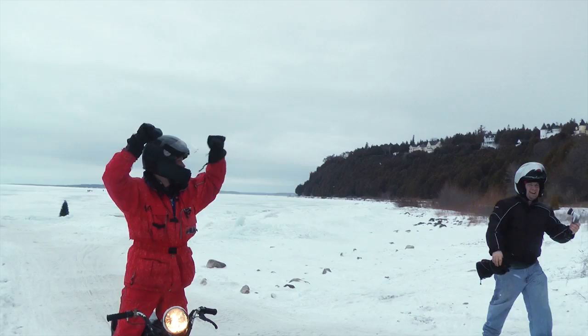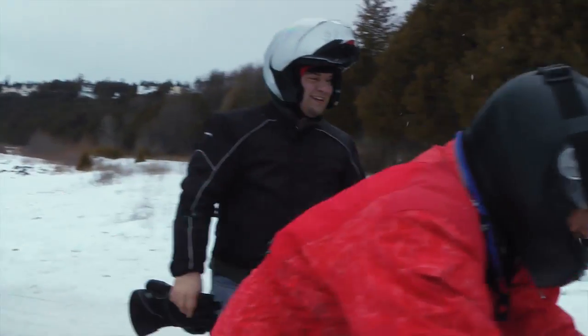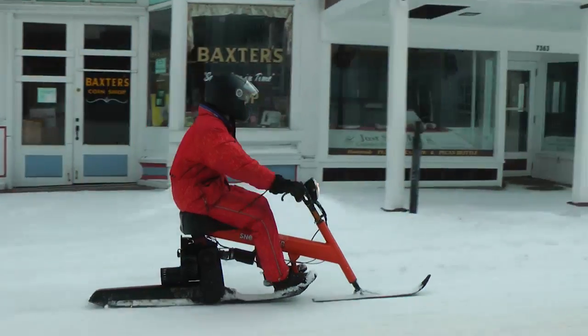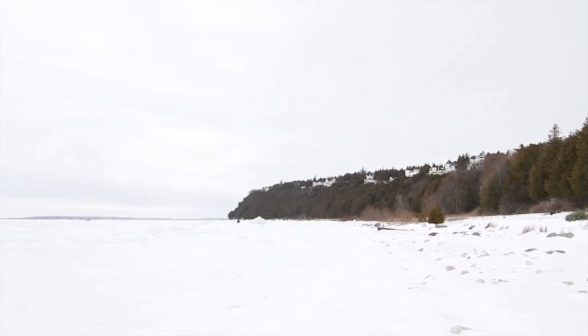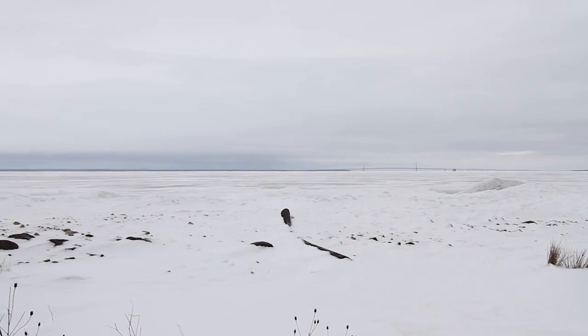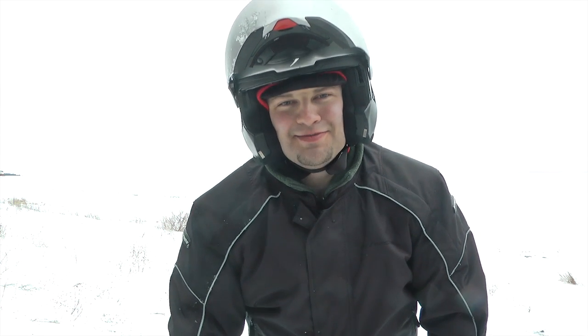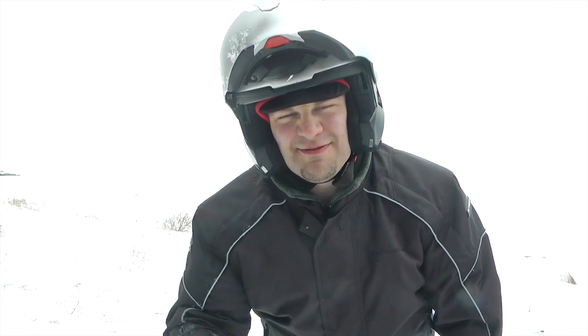Nice bridge! Hi, I'm a giant pussy. The ice bridge is shit scary, and I'm never gonna fucking do it ever again.